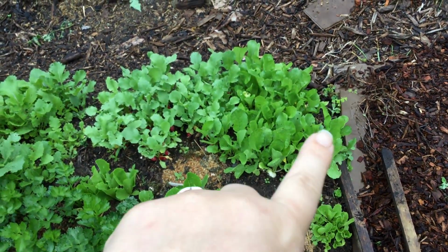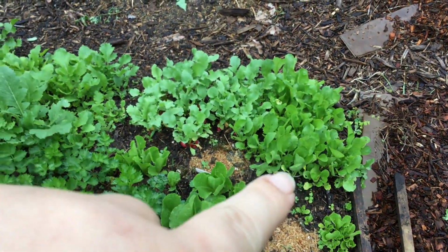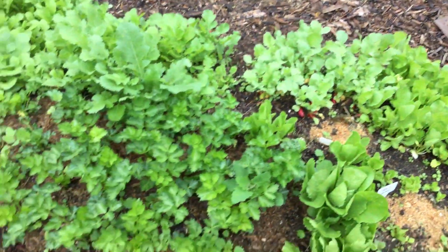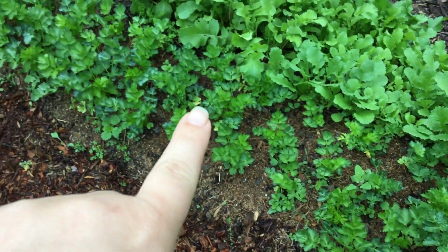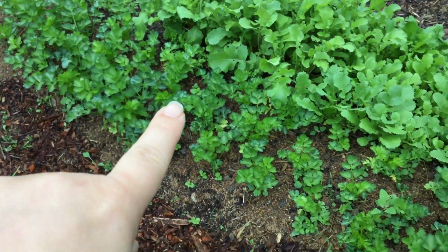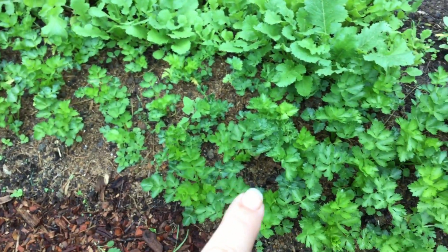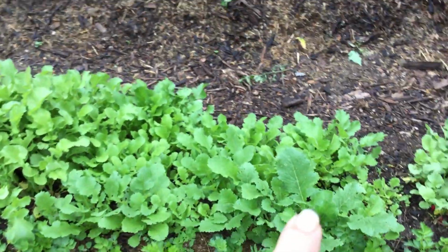And these are white radishes or turnips or something. I'm not quite sure what they are, but they're delicious, so I've been pulling them. But those need to be harvested. All of this right here, the sea of green, all the way down on this side, is celery. And I did that from seed. And I am so proud of myself because last year I killed all my celery.